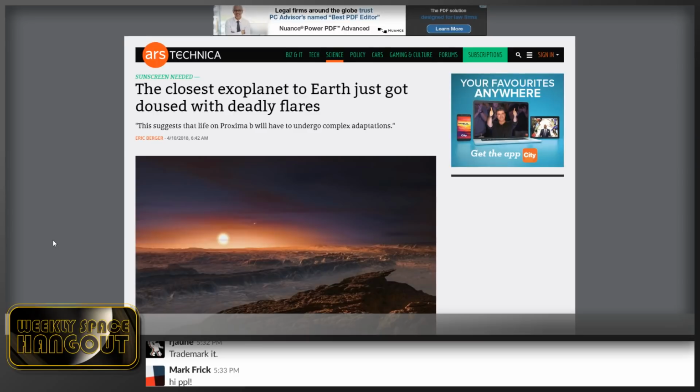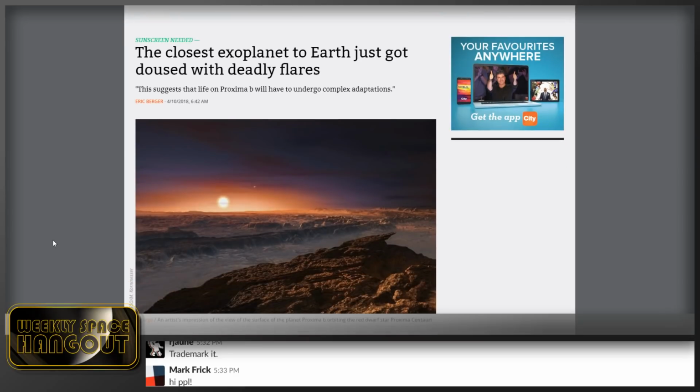Anyway, so it turns out that Proxima b, which of course is the somewhat Earth-sized planet around our nearest stellar neighbor, Proxima Centauri, probably isn't so friendly to life after all, which I don't think is a terrible surprise to any astronomer. I think mostly people have been trying to invent ways that it could be habitable despite all of the odds.